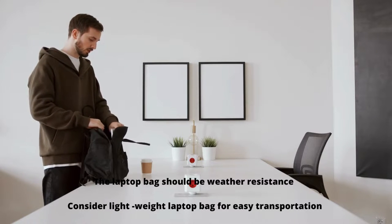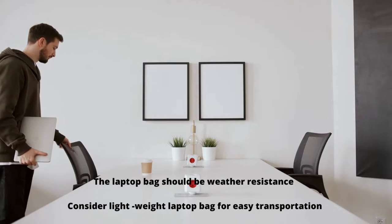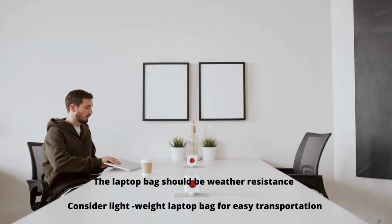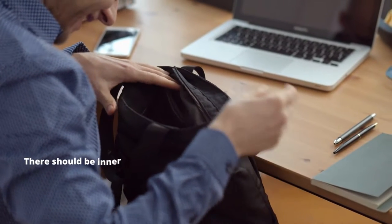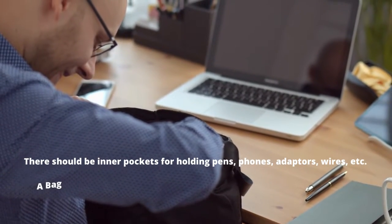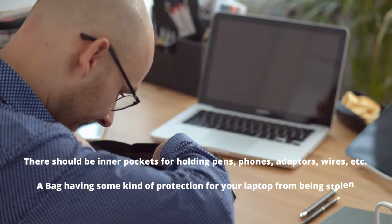The laptop bag should be weather resistant. Consider a lightweight laptop bag for easy transportation. There should be inner pockets for holding pens, phones, adapters, wires, etc. Look for a bag having some kind of protection for your laptop from being stolen.